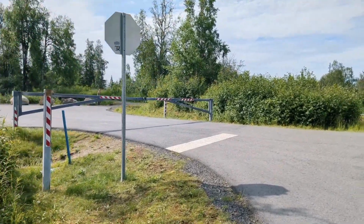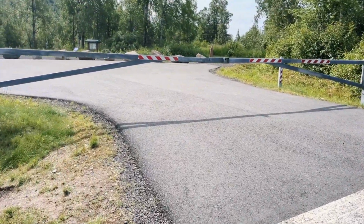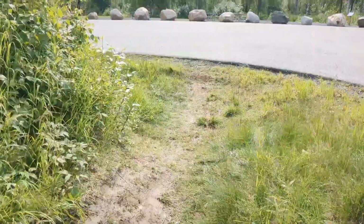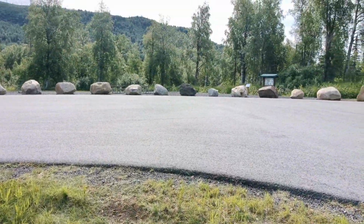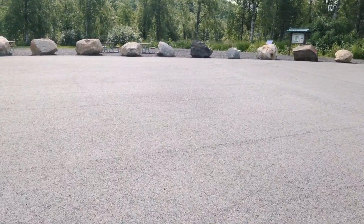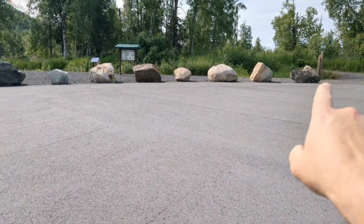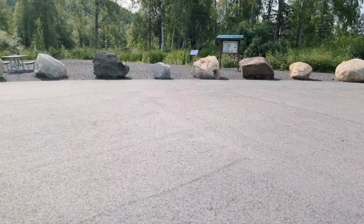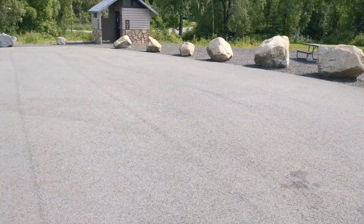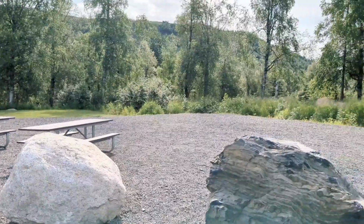Group Camping G, okay, they do have the gate up, but I'm just going to walk in because I'm just touring about. I'm not actually camping. So if you have a big group that you want to camp, this is where you'll go for that, and you can reserve that. You can do that online as well. And then you have this whole site here, a bunch of picnic tables. Over here is access to the trail system in this area. And in here you'll have your own little latrine toilet, picnic tables, fire pit.